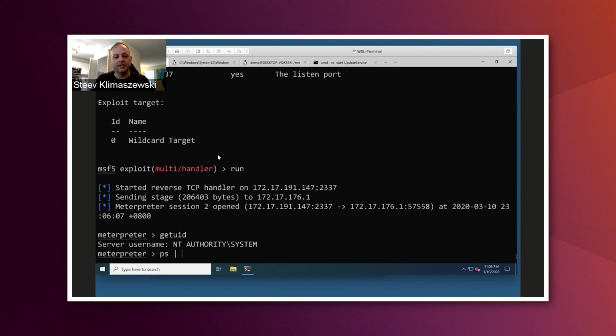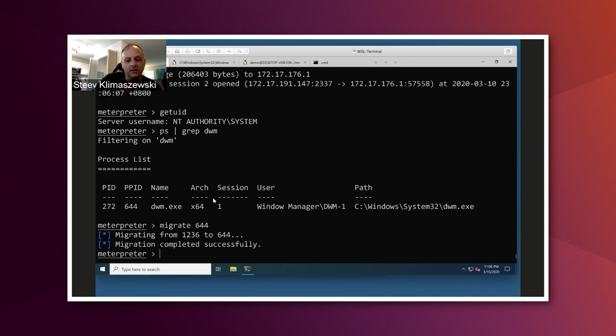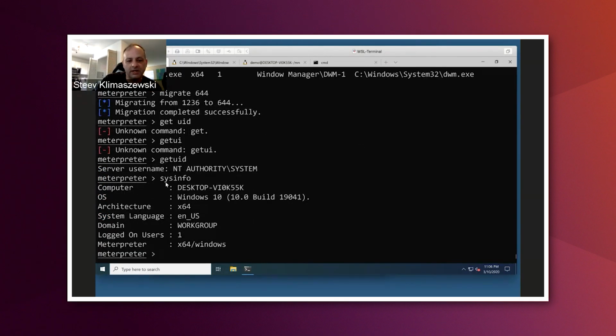So we're going to really quickly grep for DWM. And now we're going to migrate to 644. And you can see we get the UID. Get UID: we are currently the system user. Oh, and by the way, you can also do sysinfo here. You can see we're running Windows 10 build 19041.